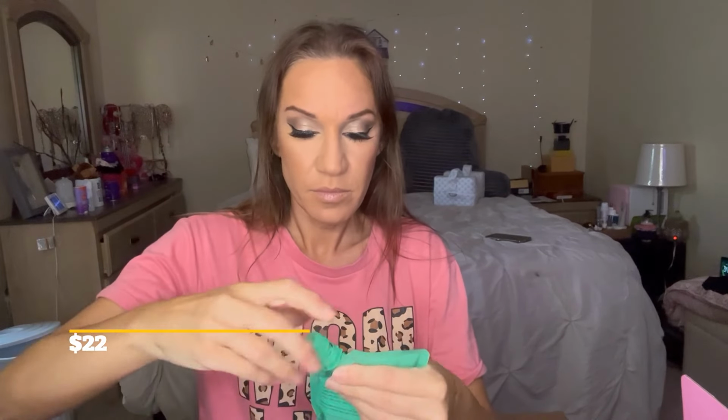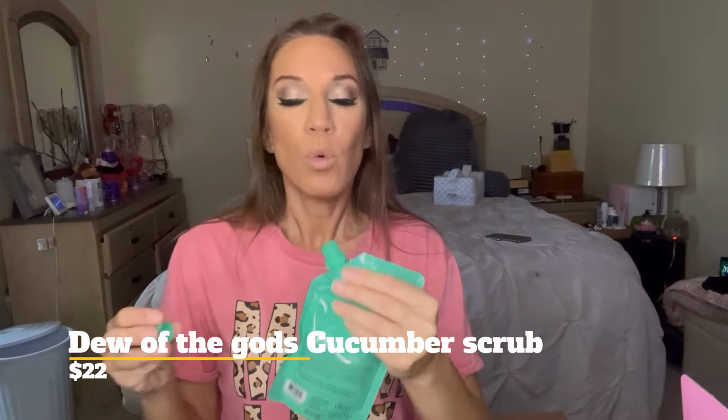Okay. This is heavy. Dew of the Gods Q, I guess? This here is Cucumber and Collagen Vitamin Salt Scrub. I do like getting these. I mean... Woo! That is some cucumber! Okay, I like that. Fresh stuff. That'll work. Alright. Next, what do we have?